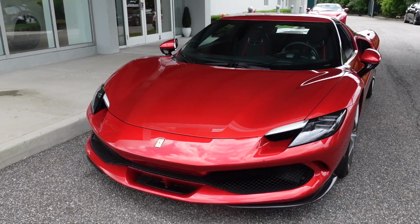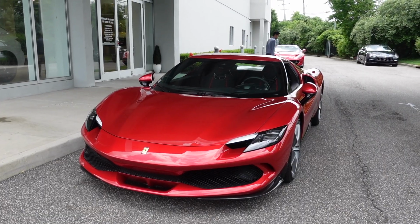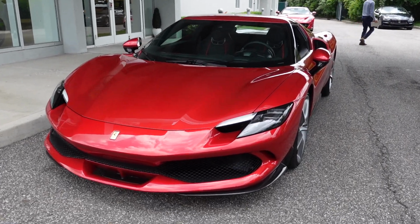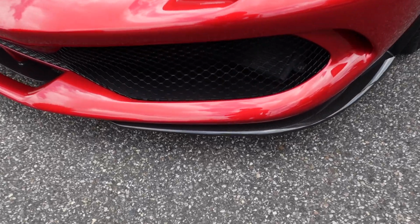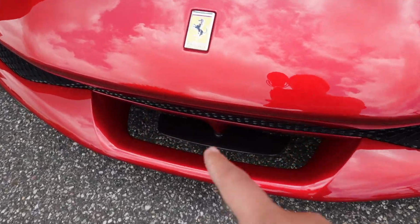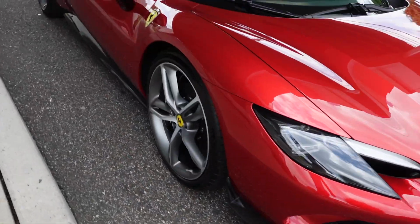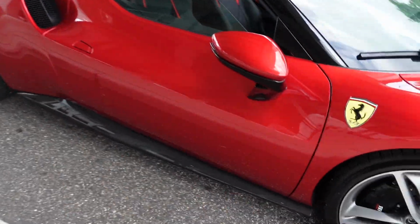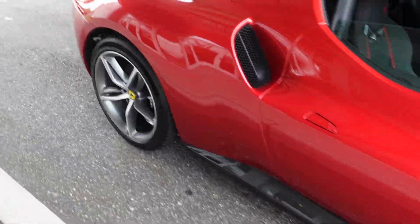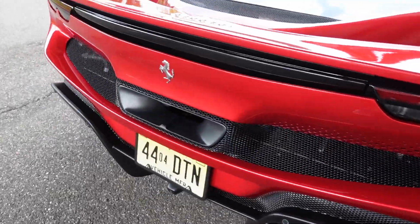Because this is a demo car, Ferrari spec'd it out with a lot of options to kind of show customers what they could spec on this car. So you'll notice it has a lot of carbon fiber. Got carbon in the front here, this little piece in the middle. Then if we come around to the side, you've got carbon fiber side skirts. And if we come around to the back, I don't think there's any carbon back here.